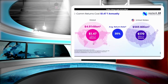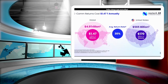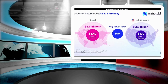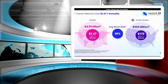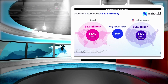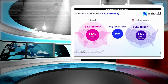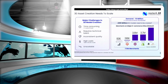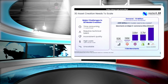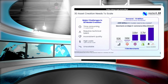As you go and you look at the e-com industry, you find that there's a major problem with returns. Global product returns equal $1.47 trillion. That's how much merchandise is returned from e-commerce. In the United States alone, it's 170 billion. And if you think about the ability to try before you buy, to see a 3D asset before you buy it, it lowers returns by as much as 40%, saving $40+ billion in the US alone.